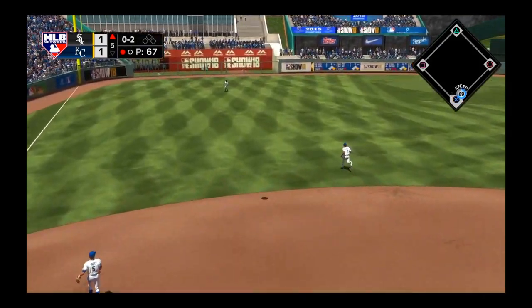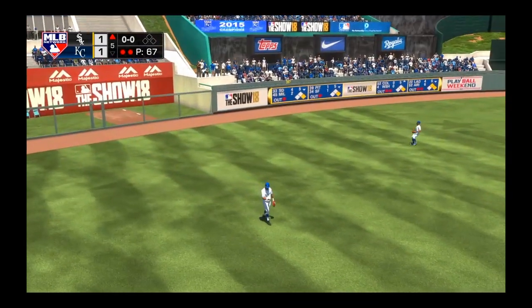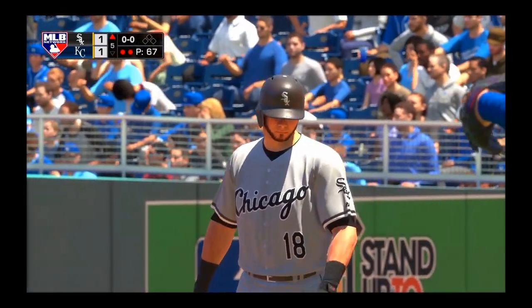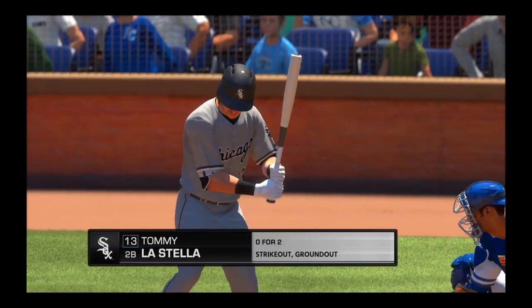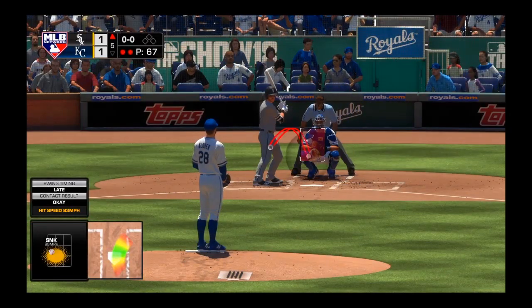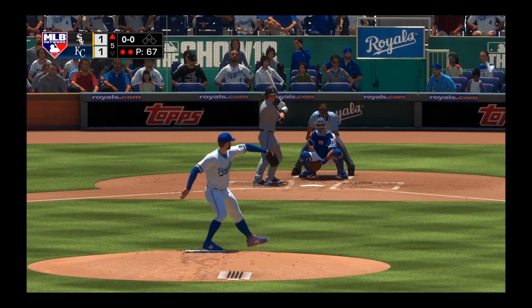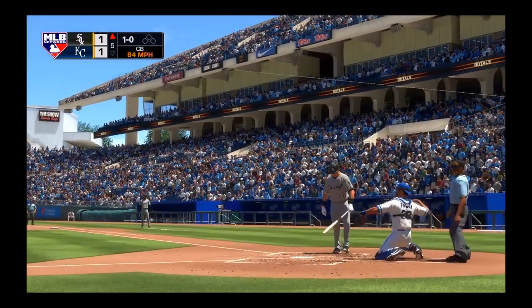Fly ball to straightaway left. Rice is going to get there as he backs up to put it away, and there are 2 gone now. 13, second baseman. Here's Tommy La Stella now. Now here's the pitch. Curveball, and that misses in the dirt for ball 1.